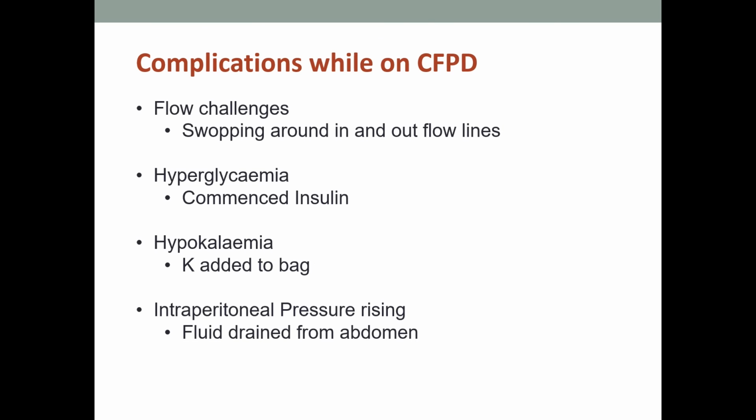What were the complications while on PD? Well, sometimes there were flow challenges where the system wouldn't flow, so then we would swap the in and out flow PD catheters around. On occasion, we had hypoglycemia, and then we commenced an insulin infusion.